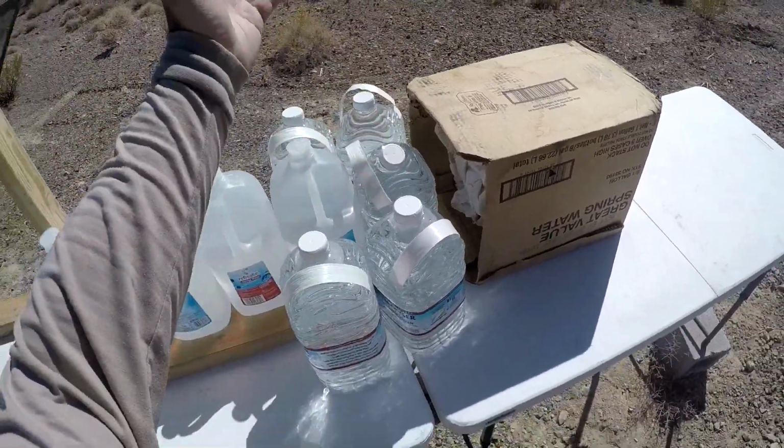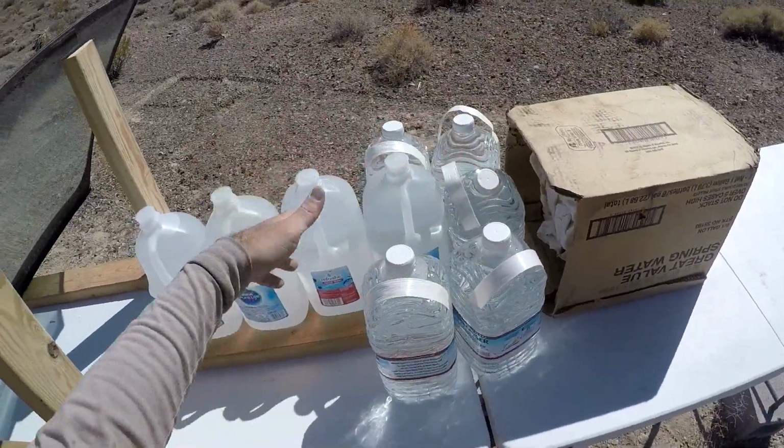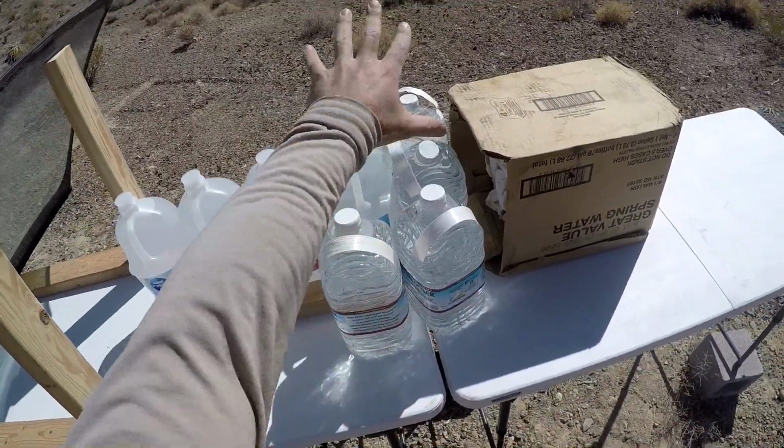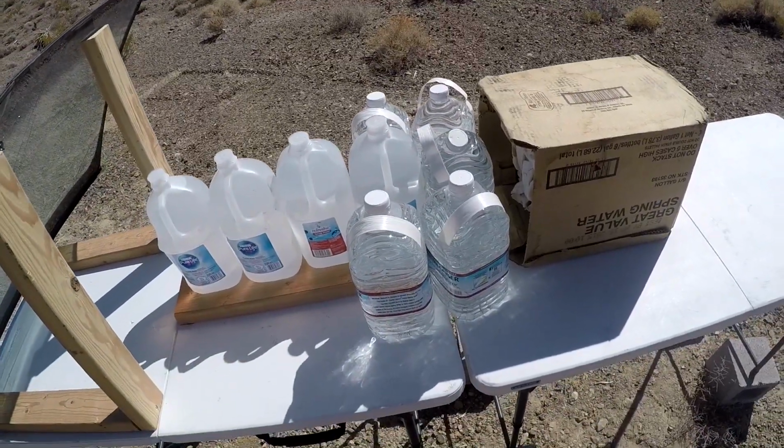We do have an extra behind it just in case, and we have a catch box just in case we blast through all of these. I don't suspect we'll do that, but hey, you never know. It's also surrounded these, so if anything tries to squirt out the side, hopefully we won't lose anything.